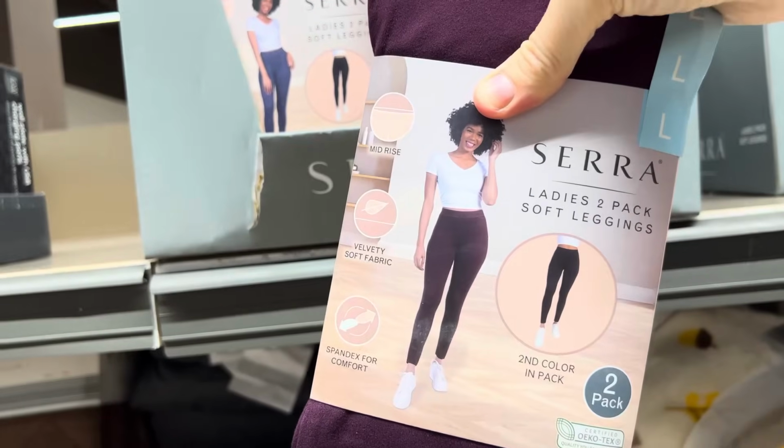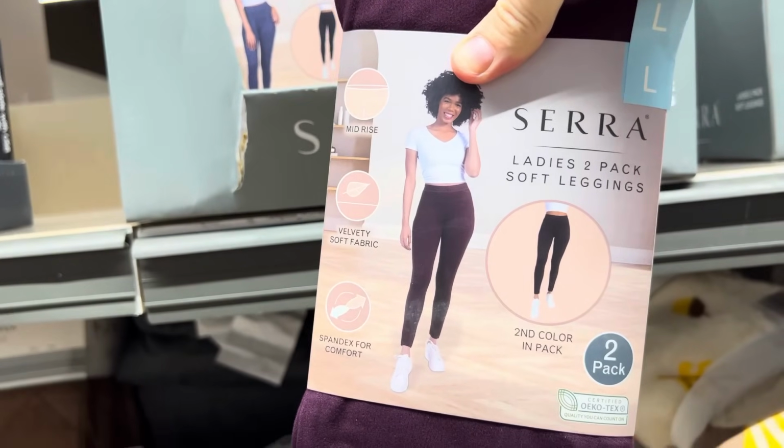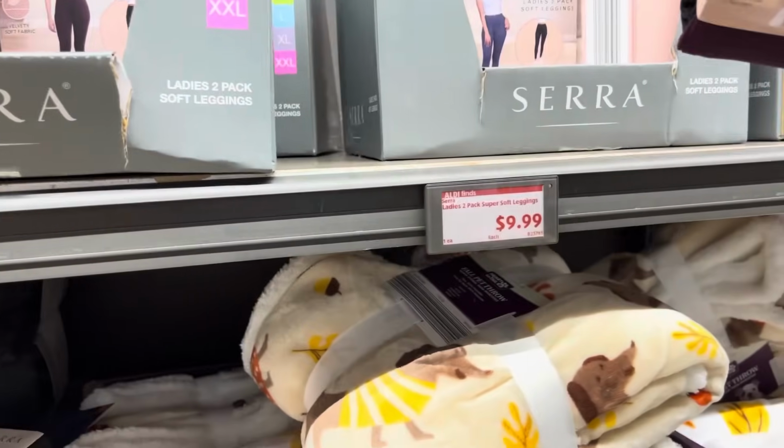And you get two of them. They're mid-rise, velvety soft fabric, which I can attest to. And then you get spandex for comfort. Gotta suck all that business in. You don't wanna be jiggly wiggling.